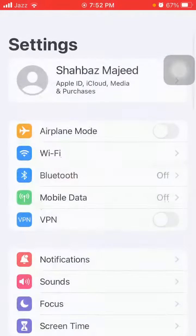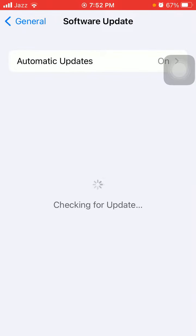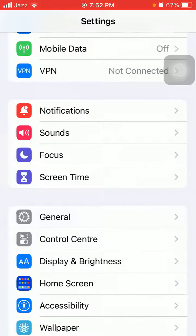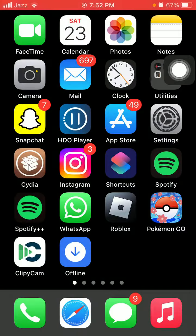First of all, we are going to launch Settings. Here we have to tap on General and tap Software Update and update your iPhone to the latest iOS version. After that, force close all the apps that are running in the background and force restart your iPhone according to your iPhone model. After these two steps, if you are still facing the same issue, then we have to check the lightning port and the lightning cable as well.